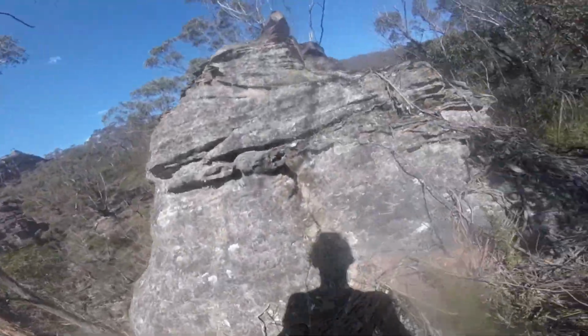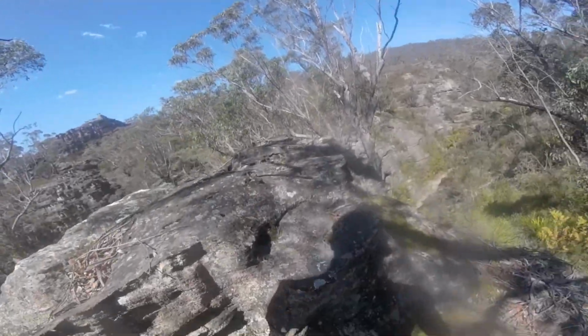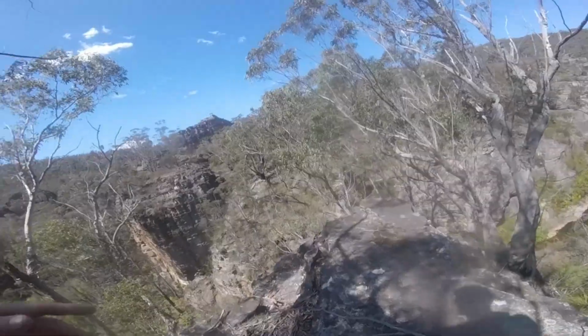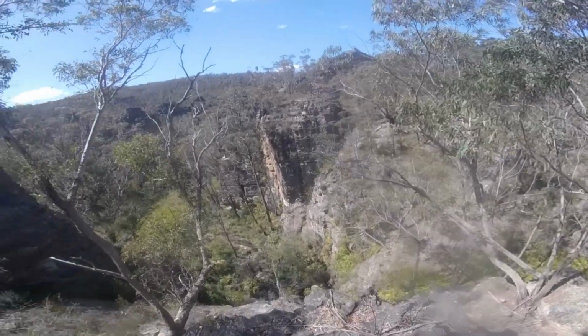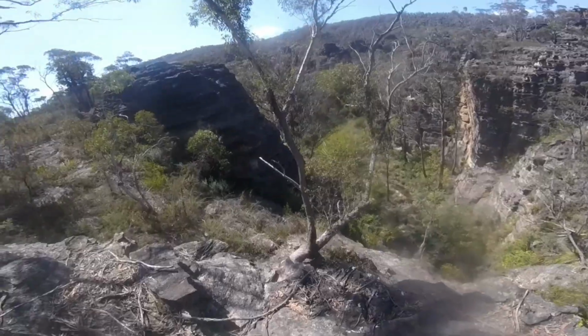Yeah, you can see the water. Easy as piss. There you go. Holy fuck, this is actually, we're right on it. If anything, we're too high. There's the pool above. Okay, right.